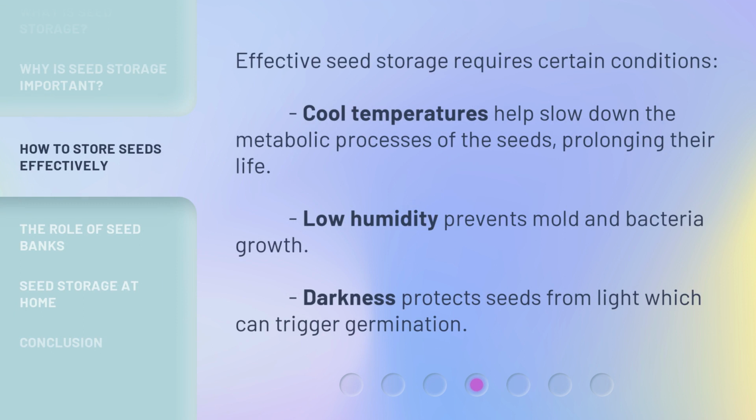Effective seed storage requires certain conditions. Cool temperatures help slow down the metabolic processes of the seeds, prolonging their life. Low humidity prevents mold and bacteria growth. Darkness protects seeds from light, which can trigger germination.